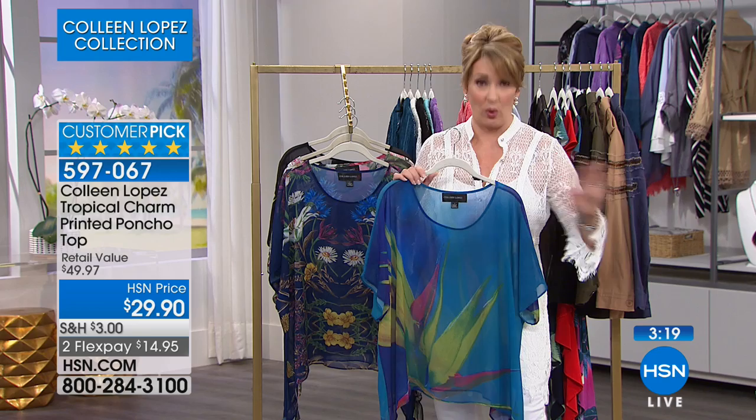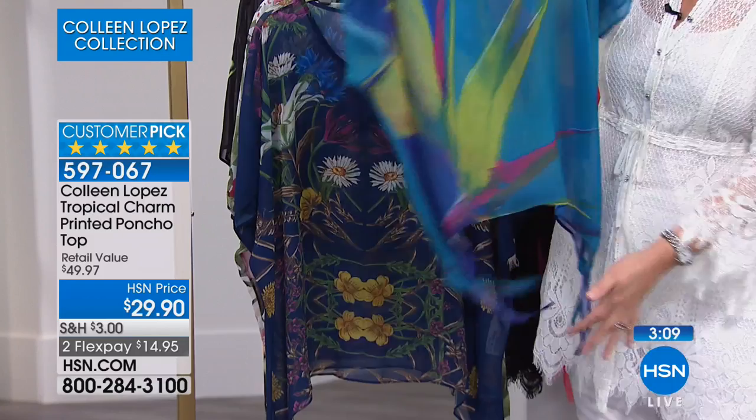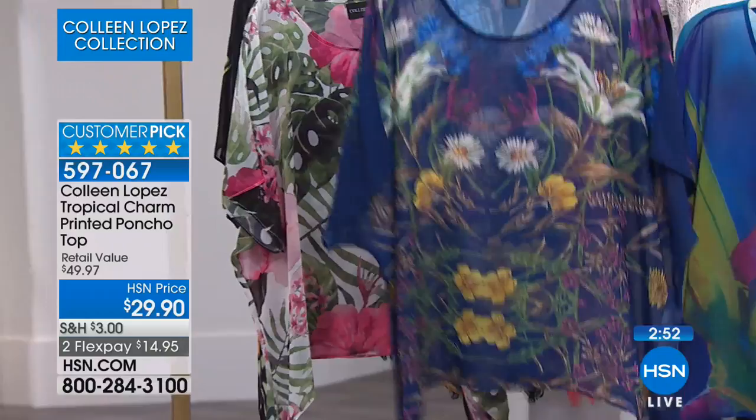$29.90. So this is the bird of paradise. Note that it's super floaty. It has the shark bite, and this is fun to play with. You can tie it at the side or not, so you'll have a lot of fun. Style it the way you want to, but it's gorgeous. Order true to size. It's very roomy. It's extra small through 3X, so you stay true to the size on this. You're going to love it. So there's bird of paradise front and back. This is the blue floral. I love this print. This print looks so expensive to me. It's beautiful.